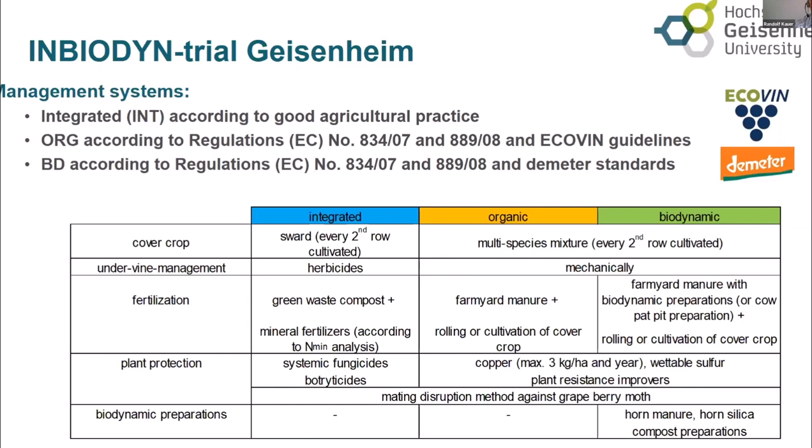The one most important thing is that we don't use herbicides like the regulations are, and herbicides are only used in the integrated system for integrated viticulture. The fertilization, plant protection, and biodynamic preparations are aspects I will not focus on today, but they are ruled in this project for organic and plant protection.